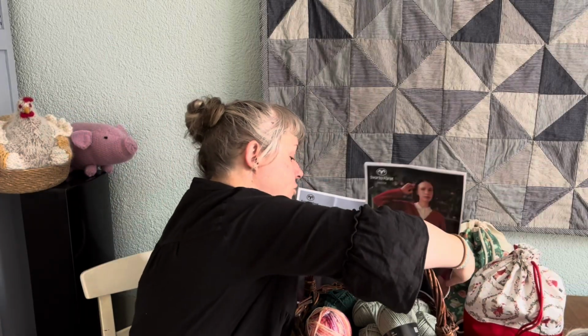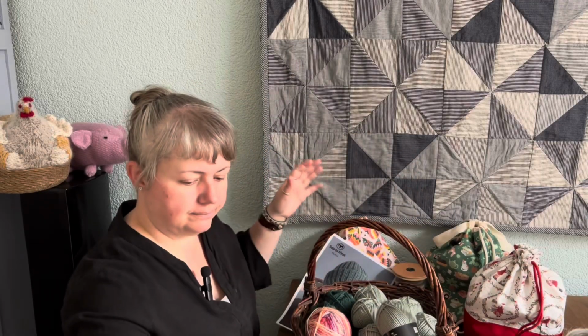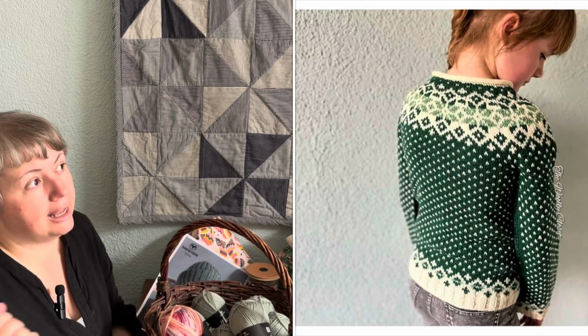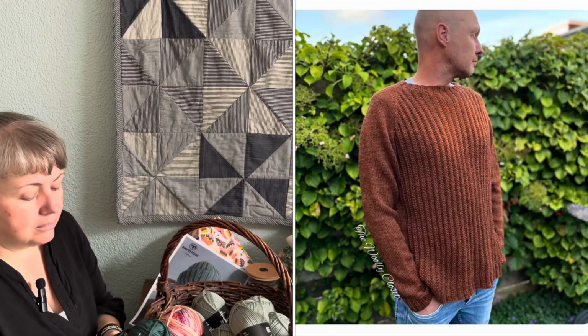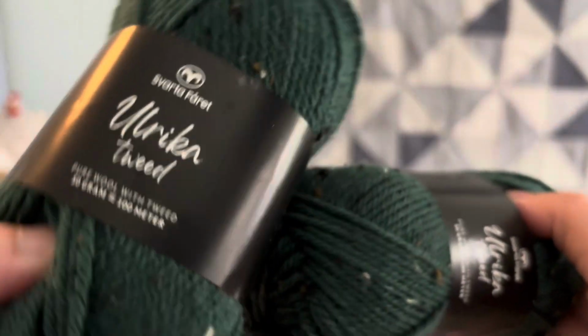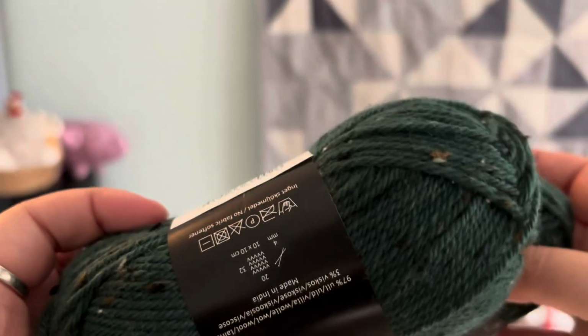They also sent me some new yarns. I've already knit with Ulrika before. I knit my daughter a sweater, and I knit my husband a sweater. And now there's a new yarn called Ulrika Tweed, which is, I don't know if it's coincidental, but it's the same green that I already have, but now with some tweed flecks, which I really like.